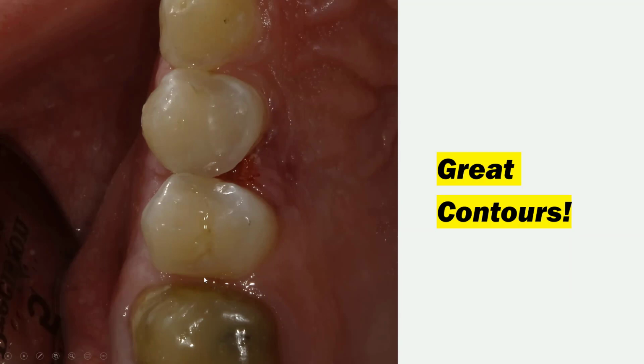Clinical tip. How do I make it disappear into the tooth? I take a beveling diamond and I bevel the enamel the whole way around. If we selectively etch that enamel and bevel that enamel, you will get a filling that disappears into your tooth.